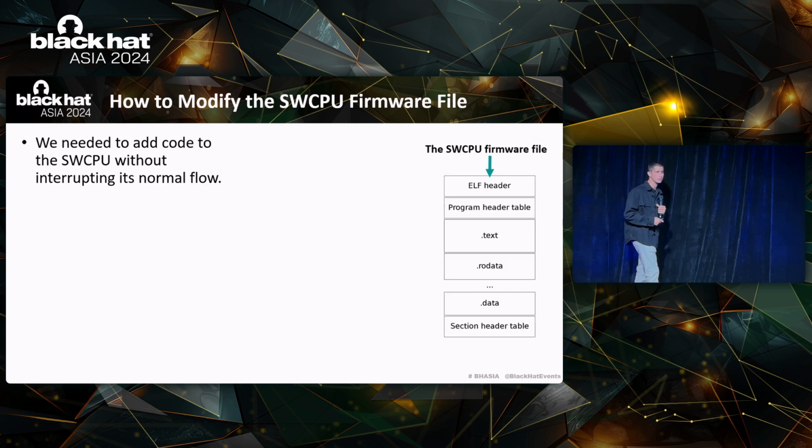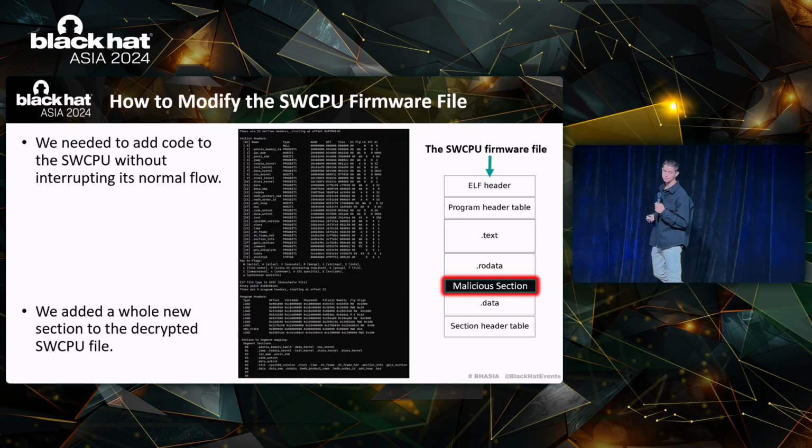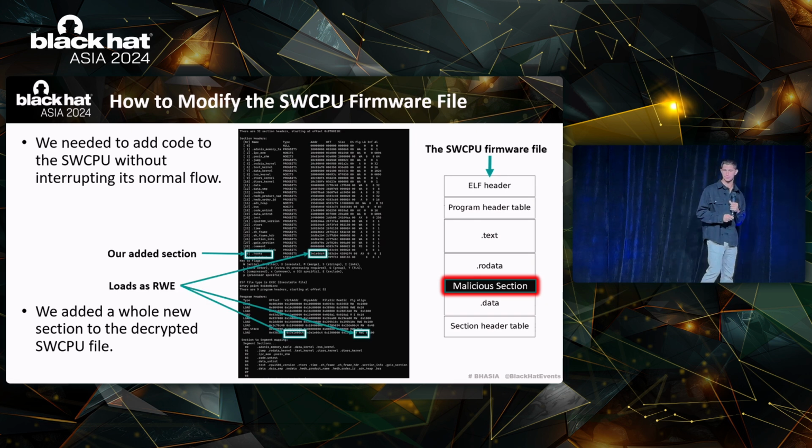So here is the basic layout of any ELF file, or most ELF files, including the software PLC's ELF file. And what we did is add a whole new malicious section to it. We called that section hooks, and we gave it read, write, and execute privileges. So now we could add our own code and data and manage our own memory during runtime. We also wanted to give write privileges to the text section so that we could add a breakpoint during runtime. But lucky for us, the text section was already writable, which obviously is a huge security flaw.